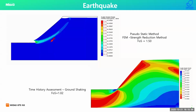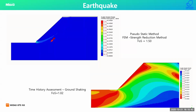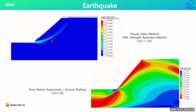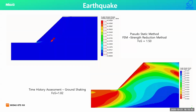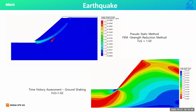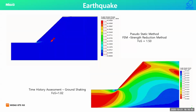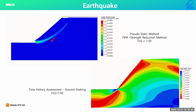But instead of considering the pseudostatic method, how about considering the time history assessment? That means you're considering the entire ground shaking. New Zealand guidelines ask you to go with shaking whenever it is needed. Ground shaking analysis needs to be considered, again up to the user's or the geotechnical engineer's interpretation and discretion. For the same model with ground shaking, I found a factor of safety of 1.02.